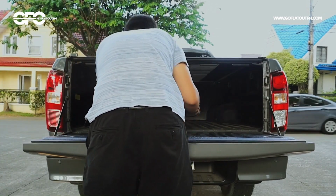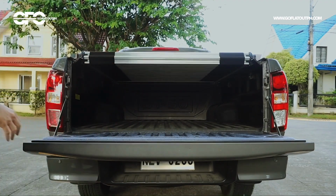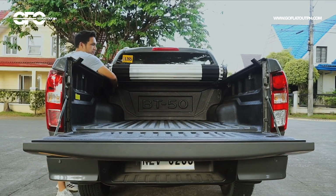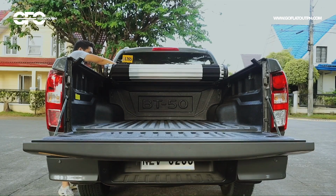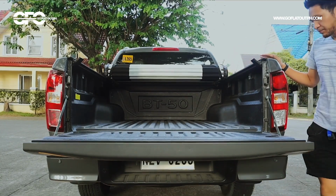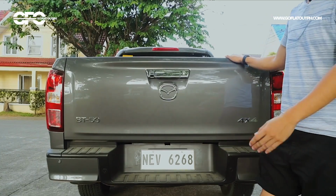So, to open the bed cover, just pull these two tabs, these two straps, and just roll it like that. Then, you just use one of the straps here to secure the bed cover in place. Not exactly the most elegant solution, but still, at least you have a bed cover for free if you're one of the first 200 buyers of the Mazda BT-50.